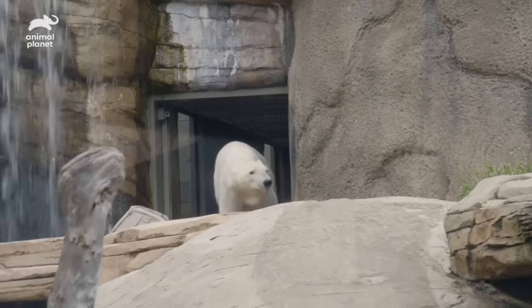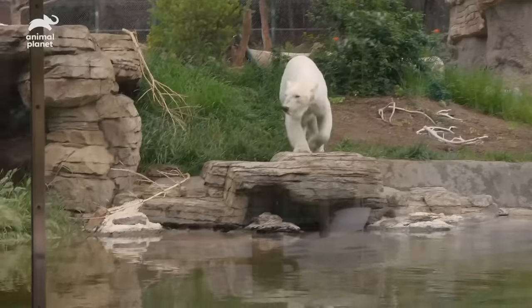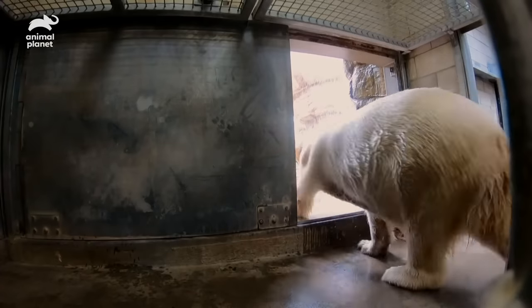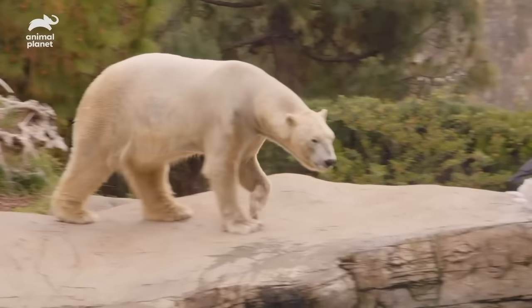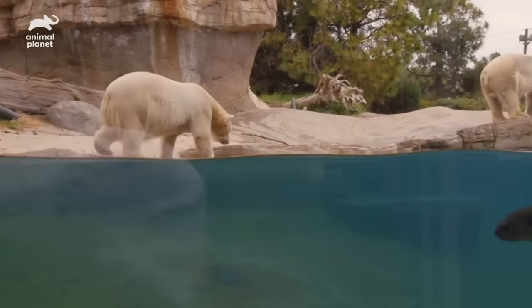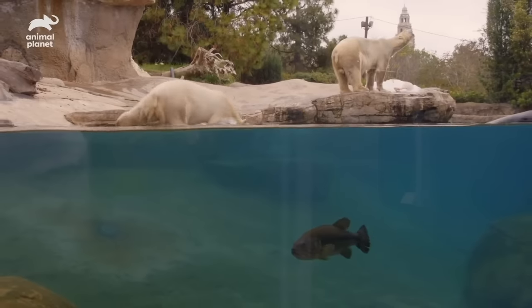Here comes Takik. Let's go, Keek. Takik's the best hunter. That's Kaluk on the right. There he goes. Chinook's checking everything out. I think she knows she's going in. There we go.